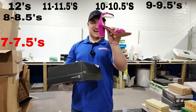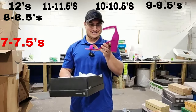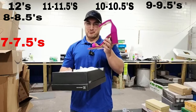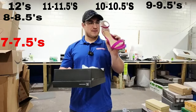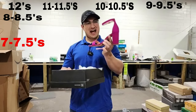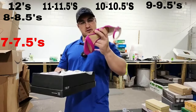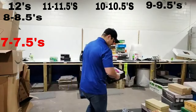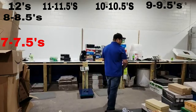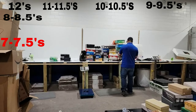Ladies, look at that. This is going to go perfect on a Friday, Saturday night, or if you're going to prom or you got a formal or something, a wedding, these bad boys are gonna stick out. Nice little shoe right here. So you can see 7 mediums. Really, really nice bright color. I promise you, you wear these, you will stand out not only in the crowd, but everywhere.